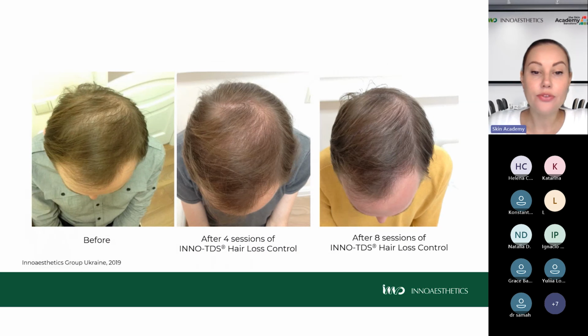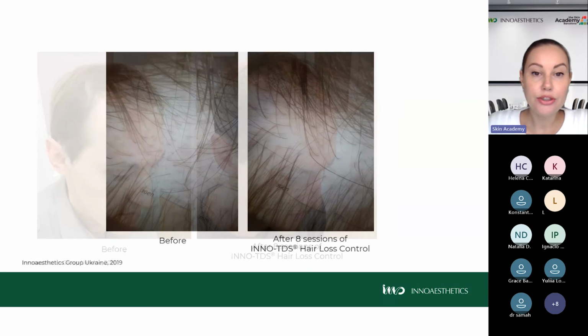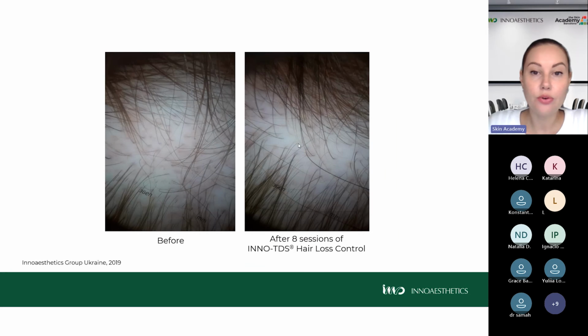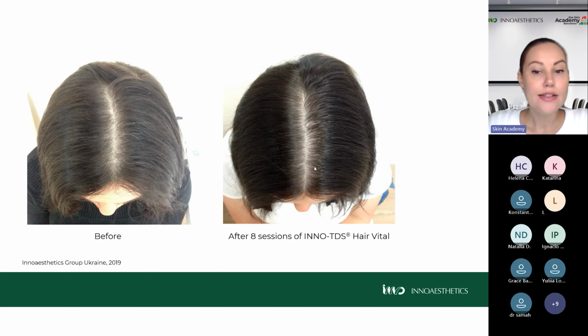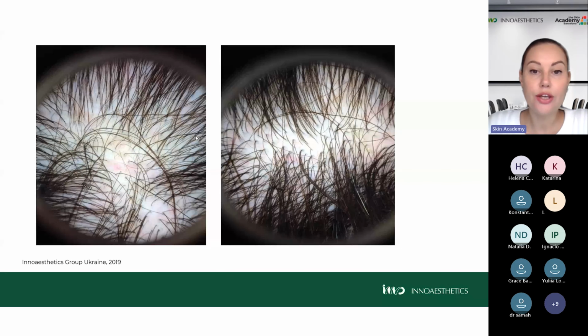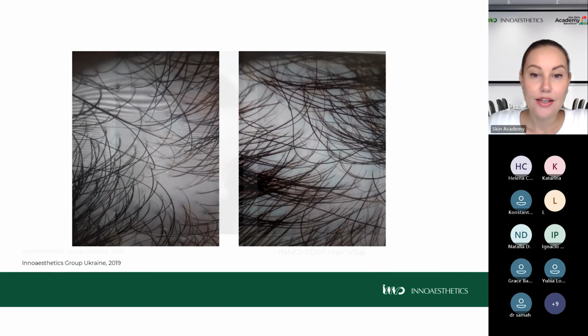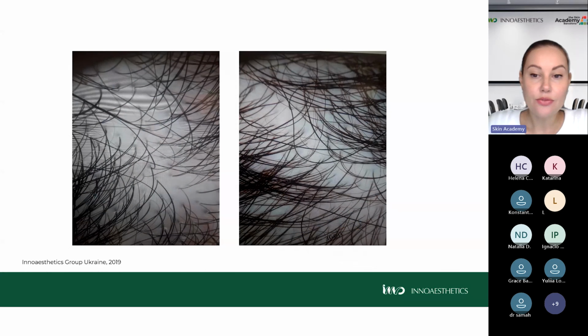Again, patient after 4 sessions and 8 sessions using Hair Loss Control. Really very good results. Improvement in the quality of hair, thicker, and the density is much better. This is the female patient after 8 sessions of Hair Vital. Here the main demand was improvement of the quality of hair, strengthening hair, stimulation of growth. Again, Hair Vital and 8 sessions. The results of the trichoscopy.